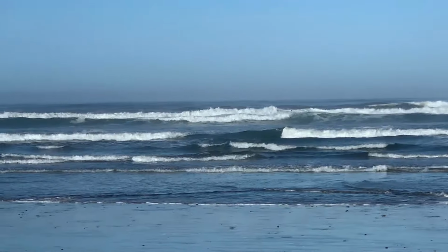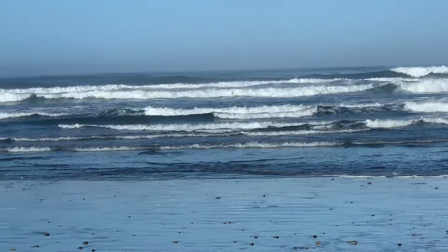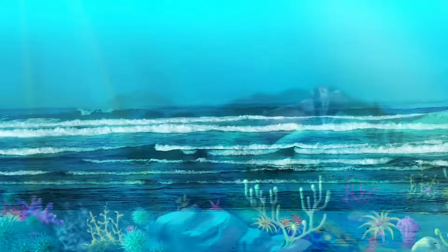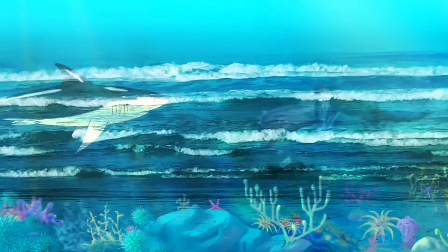I swear I just saw a shark fin out there. A little to the left. Oh, there he is. Can you see him? Look, right there. Here he comes.